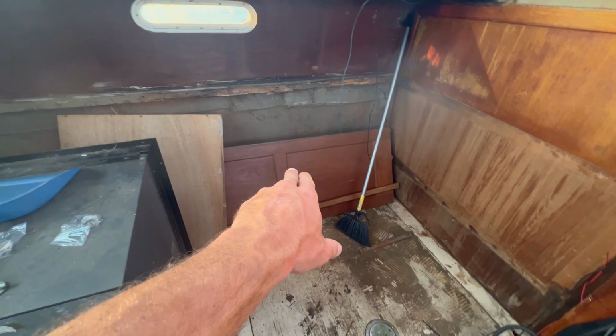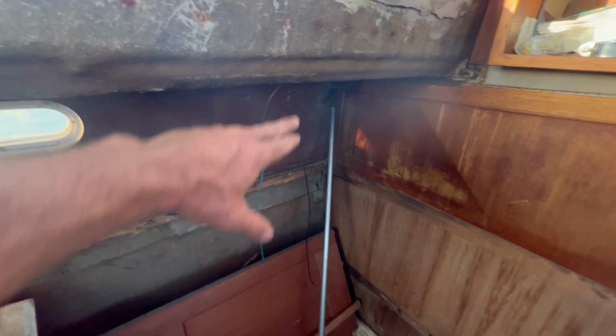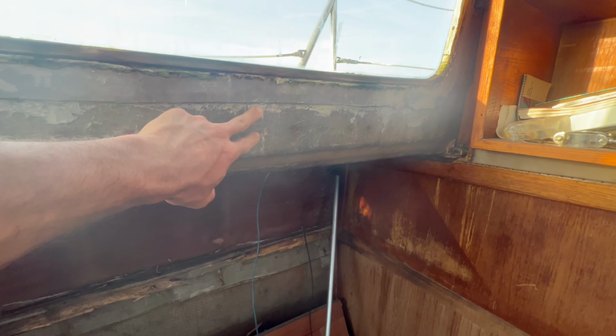This has to be relocated, and I want to clean this space up, and I think I have just the perfect amount of space to fit that desk on here. I will have to make some sort of mounting device on the side because that desk originally is designed to sit on these shelves, but there's not enough clearance over here in order to put that shelf here.